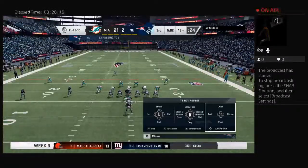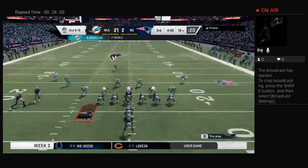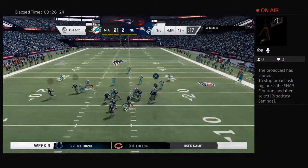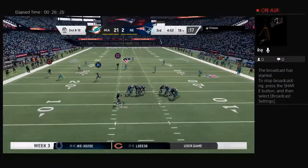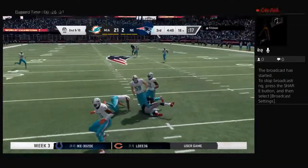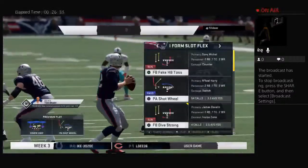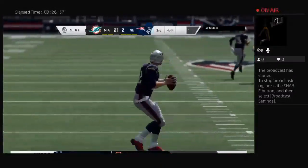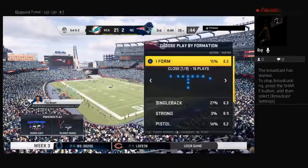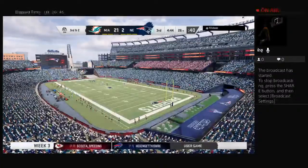So after the run for no gain, here's 2nd and 10. Brady now to throw. Being chased out left. Give him 7 there on the tuck and run, and they're in better shape now for third. Now the Dolphins are going to halt the action here. It's a timeout. It's just their first, so 2 remaining as they burn one here in this third quarter.